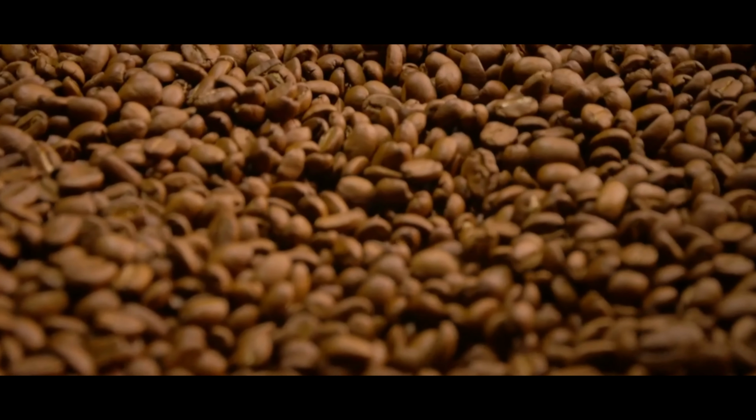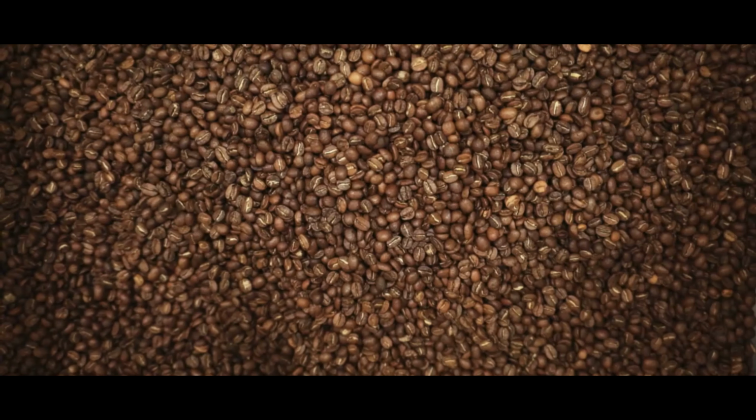In regions with unpredictable weather, hybrid methods are used. Sun drying followed by final touches in mechanical dryers.